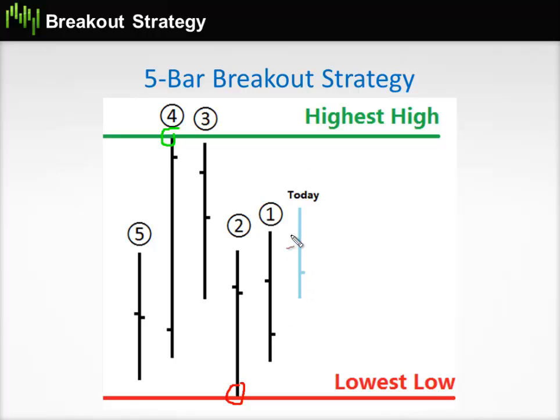So if we're looking to buy into this strategy, we are going to buy once we see prices essentially break up above this level plus 1 tick. So I take this level, add 1 tick to it. That's when we're going to enter a long position. As a seller, we would do it when it breaks below the lowest low here from the last 5 days, minus 1 tick. So that's where we're going to become a seller if we're looking to sell the market.